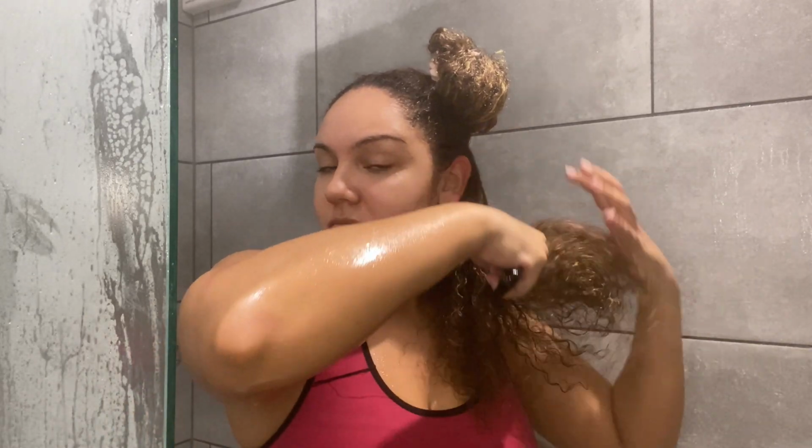Eventually when I got to the roots, they were a little bit more difficult to detangle, so I did use a tiny bit of shampoo just to ease those up a little bit. But for the most part, I could have just detangled my hair without even applying the conditioner. But as much as I didn't really need loads of moisture, I still needed some. So I did use a little bit of the Moroccan Pear Conditioning Custard just to ease up those more difficult knots and to add a little bit more moisture back into my hair.